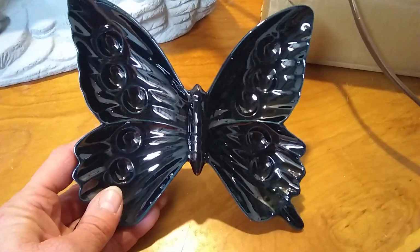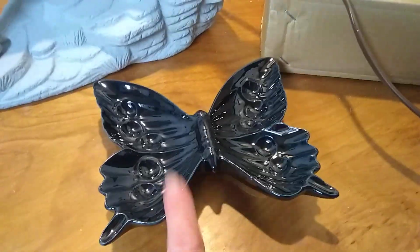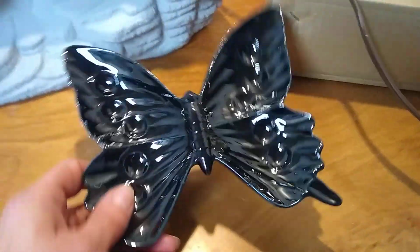And this also came from the kiln. This is a butterfly. This is a vintage butterfly mold. I do a lot of these butterflies. My mom had a set of 4 of these in our bathroom when I was a kid growing up. And now I do them. I actually bought the mold off of eBay. And I poured this one and did it.